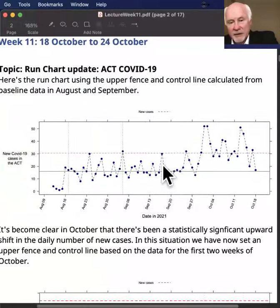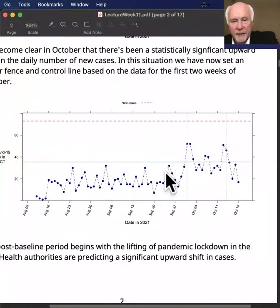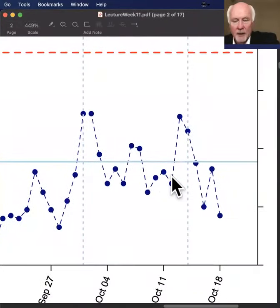So what I've done in the second chart here, I just move down. So what I've done here is I've set a new baseline. So the new baseline is now basically the first 2 weeks of October. And by setting a new baseline, I've set a new control line. So the old control line was at 16. This one I think is at 35.5.